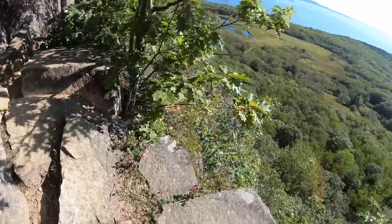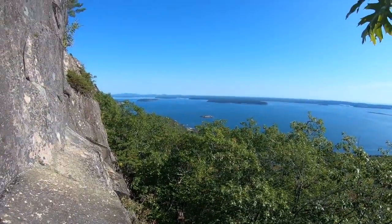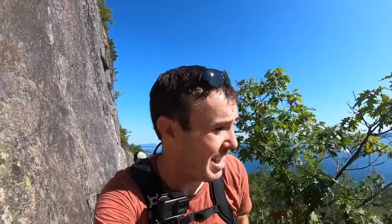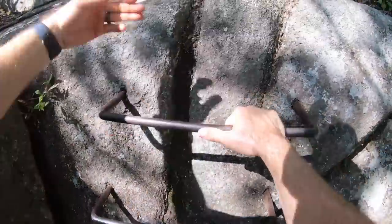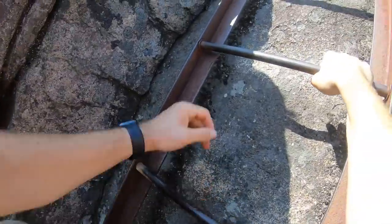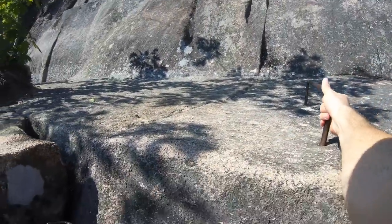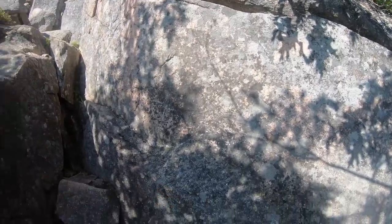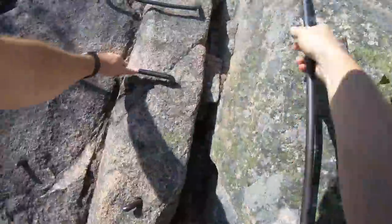Straight up. Straight down. Look at that. Wow. All the good views are up. So ladders galore. Somebody got a hold of that one or something. I think I already met my exercise goal for today. All right, here we go. That one.